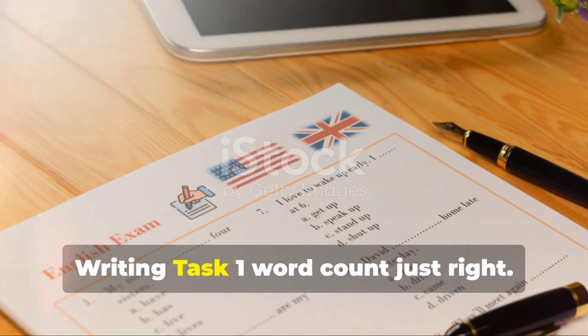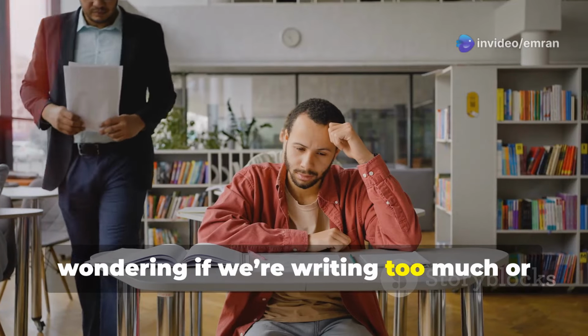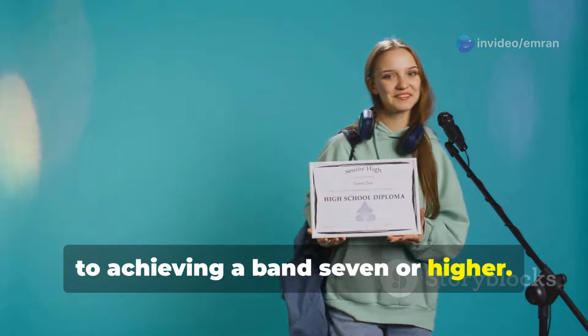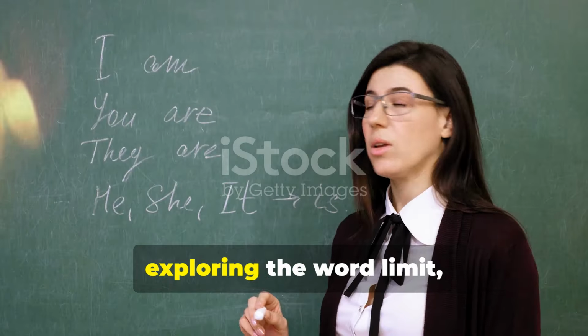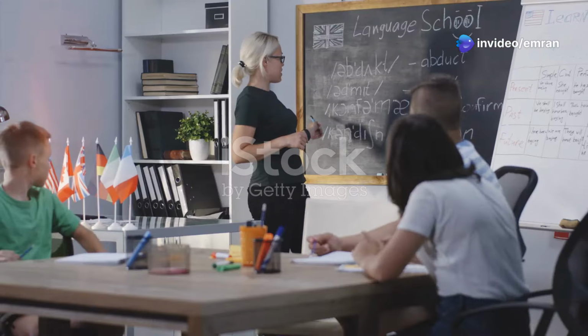Today we're tackling a question I get asked all the time: how to get that IELTS Writing Task 1 word count just right. We've all been there, right? Staring at that blank page, wondering if we're writing too much or too little. But hitting that sweet spot between 150 and 200 words is key to achieving a band 7 or higher. So, in this video, we're diving deep into IELTS Writing Task 1, exploring the word limit, common pitfalls, and some seriously effective strategies to help you write confidently and effectively.